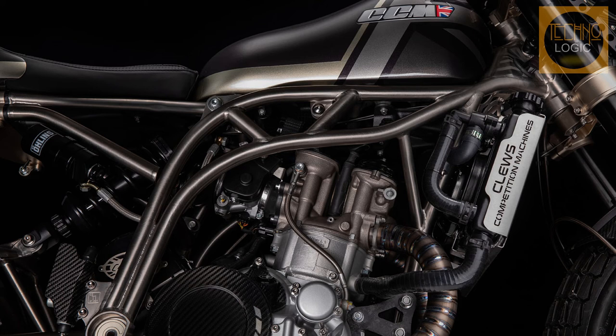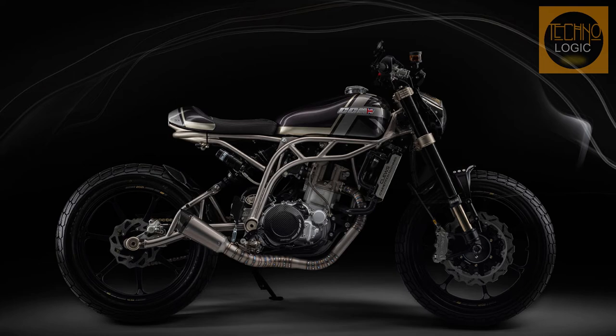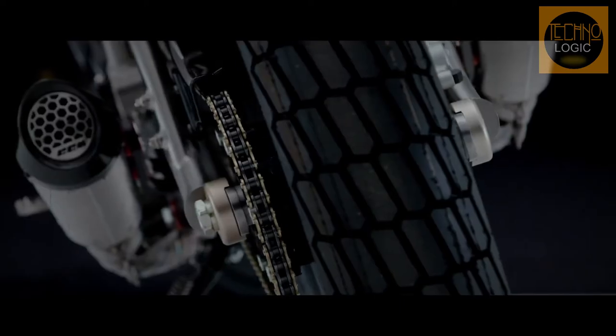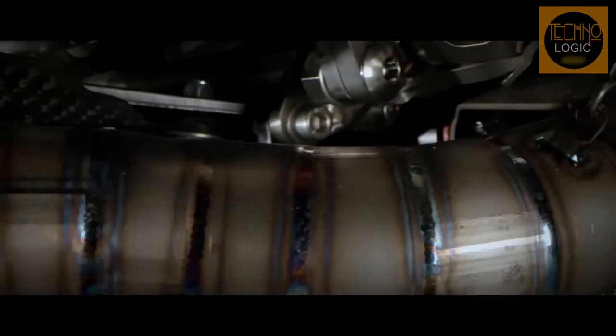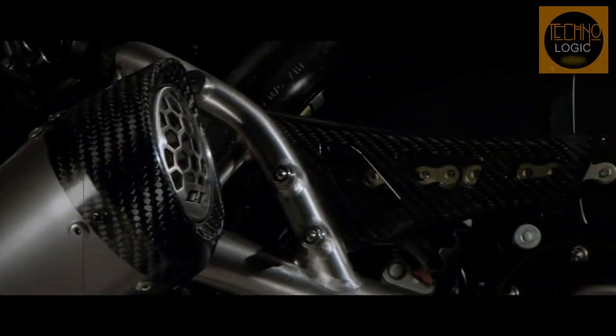The biggest talking point of the bike is the inclusion of a new titanium frame that alone should offer considerable weight savings compared to the stock machine. CCM's design team didn't stop there though, as the titanium frame is joined by lightweight 7-spoke Dymag wheels that are shod with Maxxis DTR1 flat track tires.